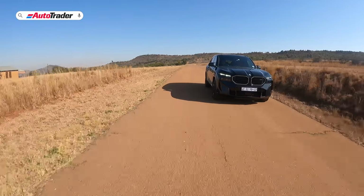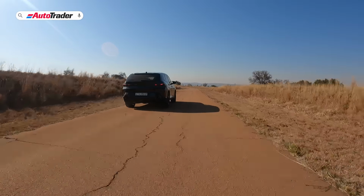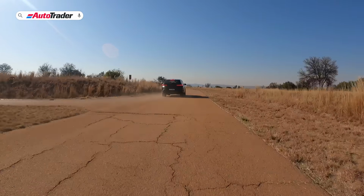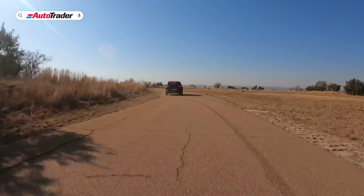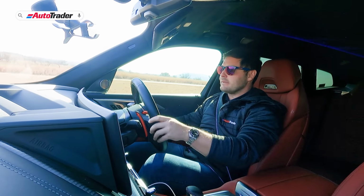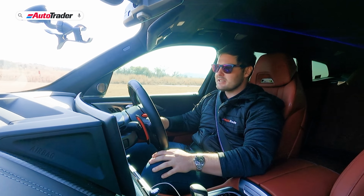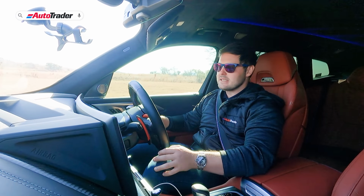You also have a limited slip differential at the rear and four-wheel steering. So this car feels a lot more agile than you might think. At over 2 meters wide and 5.1 meters long, it's a very, very big car. But obviously you can feel that weight. 2.7 tons cannot be disguised, no matter how good your engineering is.